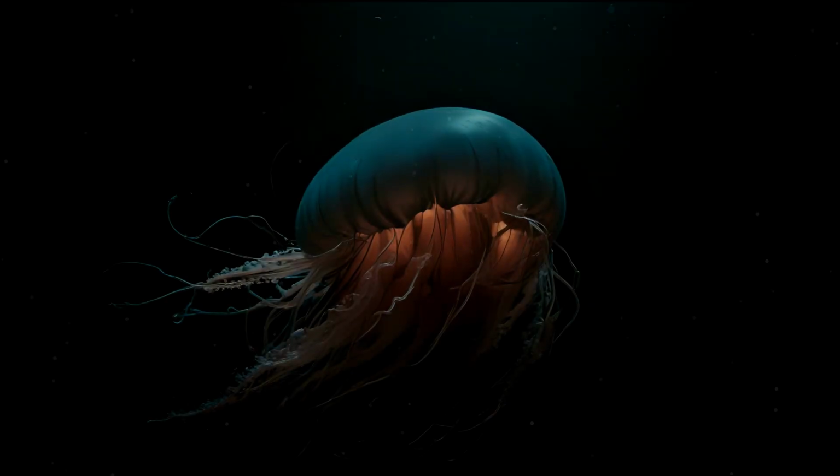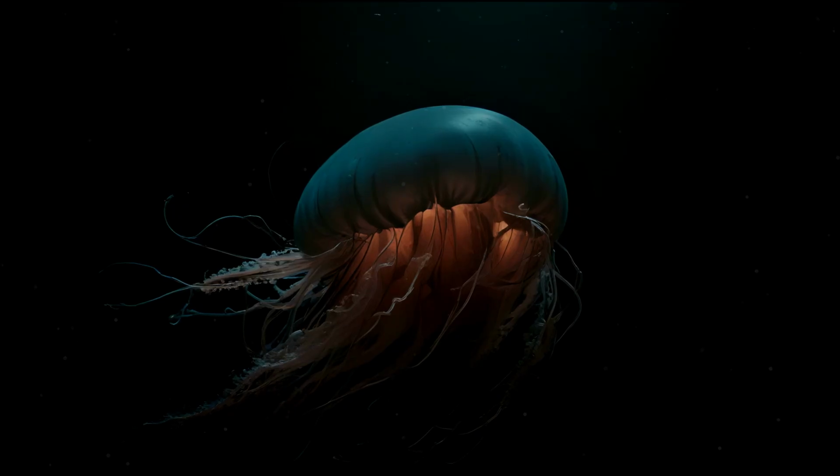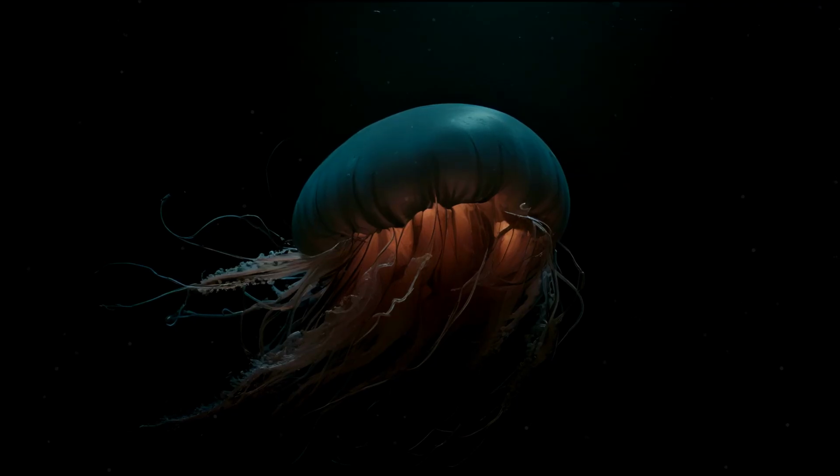For all their size, these squid remain among the least seen large animals on the planet. No one has watched a giant squid live out its days. We glimpse them only in fragments, in rare films, in stomachs and strandings.